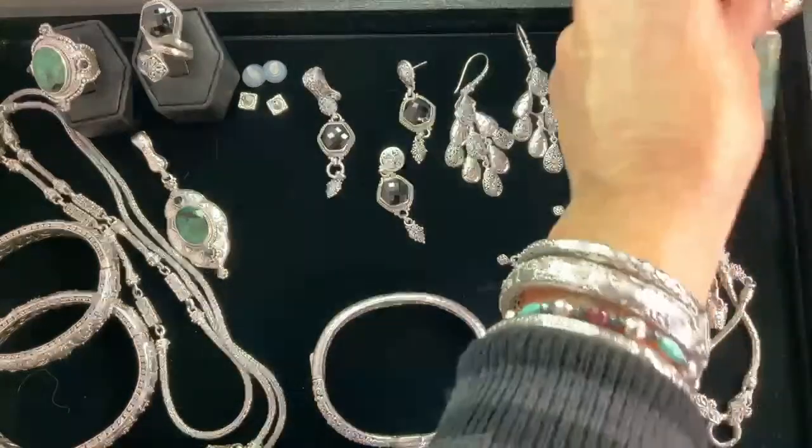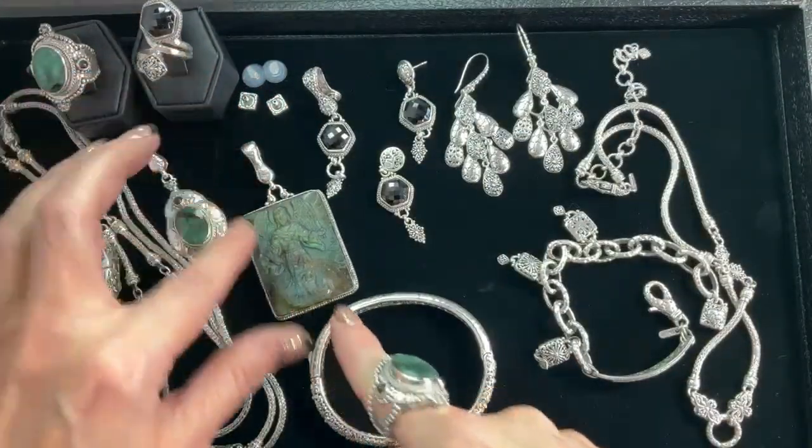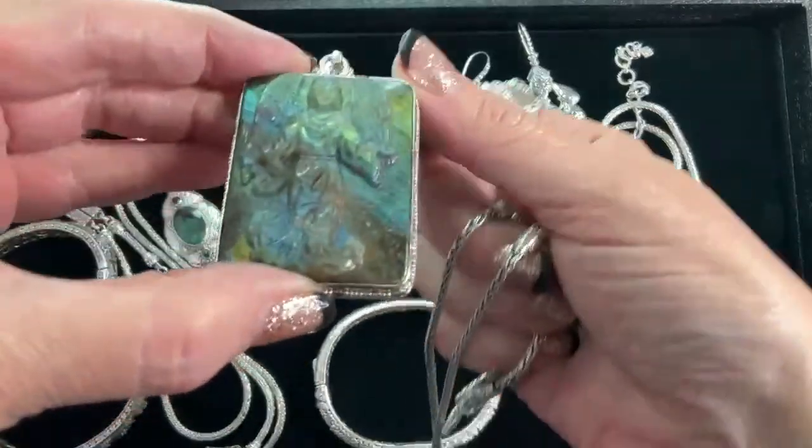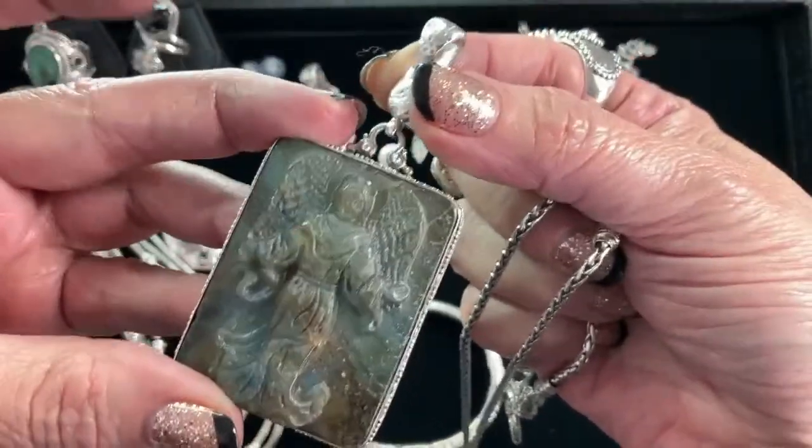A question on the tarot angel pendant, it is on special for $149.99. Okay, are you kidding? On that? If you only knew how much we had to pay for the stone, I gotta tell ya. This I would be doing.